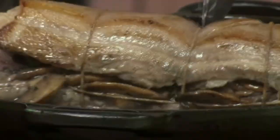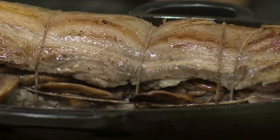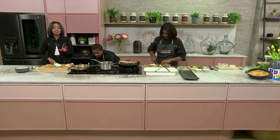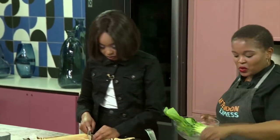Now, when we are thinking about Easter treats and Easter food and the things that we love to indulge in during this time of the year, for you, what truly stands out? Today, we are making a pork dish, but for you, on social media, that's the question. Yes, that is the question, Bali.